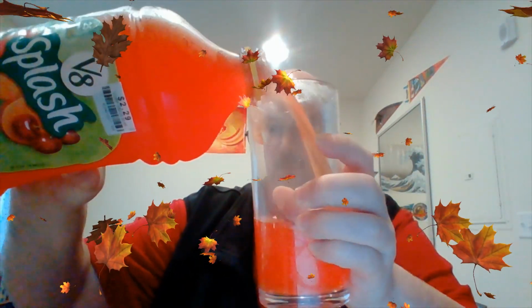Whoa. Ooh, sweet. Smells like watermelon. Cheers, everybody. Soothing, mellow, nice balance between tart and sweet, not as sugary as I thought this beverage would be.